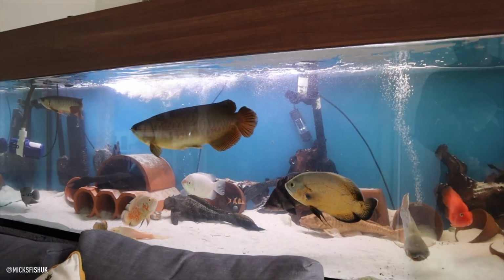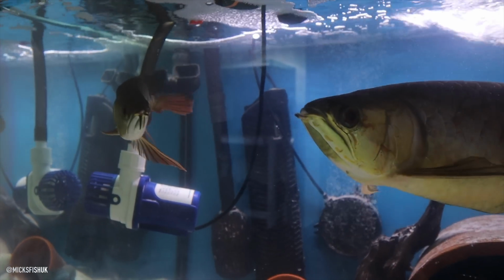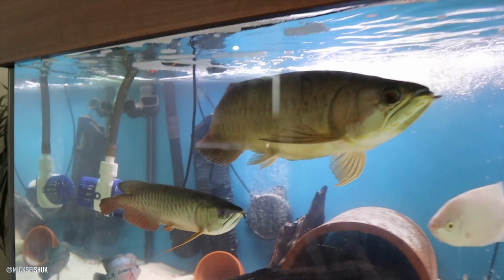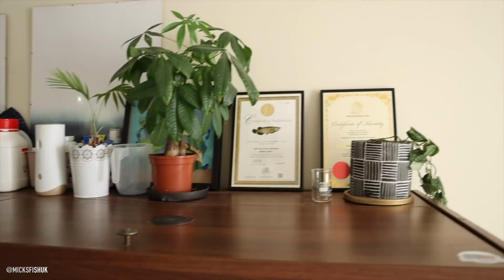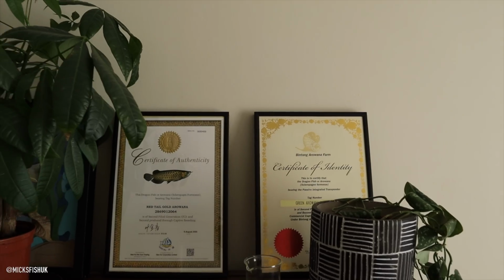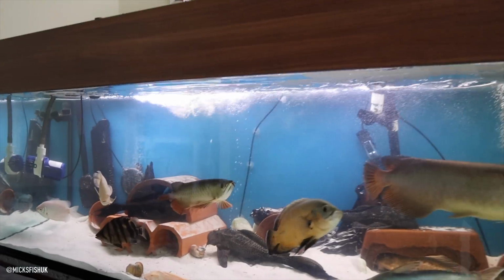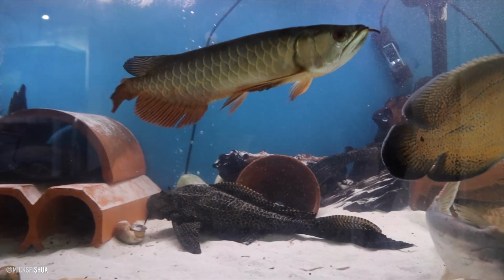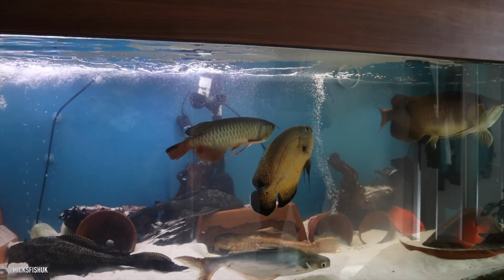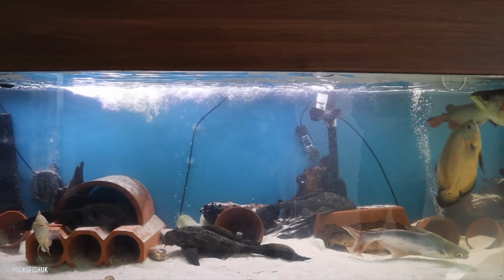So what other stock you got there? You got the RTG as well, haven't you? Yeah, the little one, the RTG. Both of their certificates are up on top. In the frames. Oh yeah. So they're up there, and the little RTG is a bit younger. He's only 1.5, 2 maybe. So he's hopefully going to have a growth spurt in here. Yeah, he's going to, isn't he? And I'm probably going to take out the Oscars and the parrots, and I'm going to downsize my plecos because I've got 5 big plecos in there.